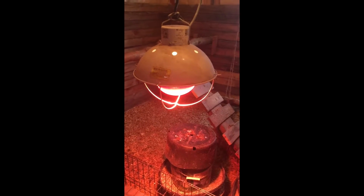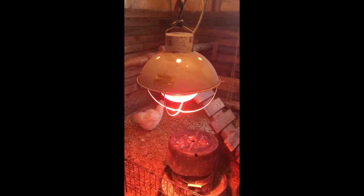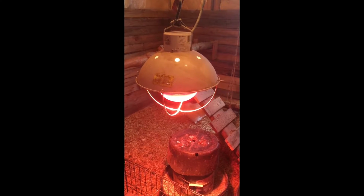And yeah, I just have a square hay bale here in front of the door. Door's open today. We finally got some warm weather. Yeah, just the roost. I do have a heating lamp. I know that's very controversial, but where we live, it gets really cold, like minus 40 degrees Celsius. So I don't want my chickens freezing.